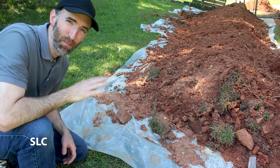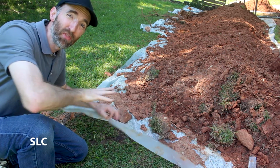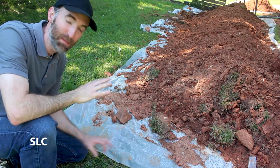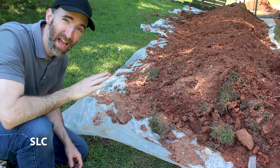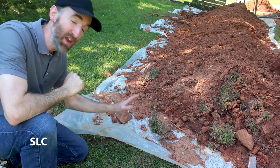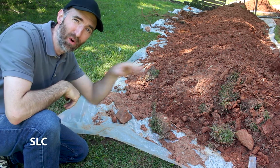All right, here's a little tip when you're digging. If you can take some plastic and put it on your grass or wherever you're going to be throwing your dirt, it's a lot less cleanup, especially since you don't have to worry about getting all that dirt out of your grass or off of your driveway. And when you get down to a smaller amount of dirt, you can always drag your plastic over it and get it into your hole a lot faster.